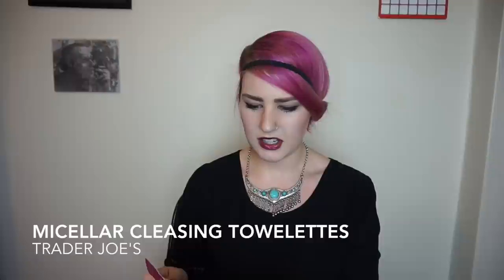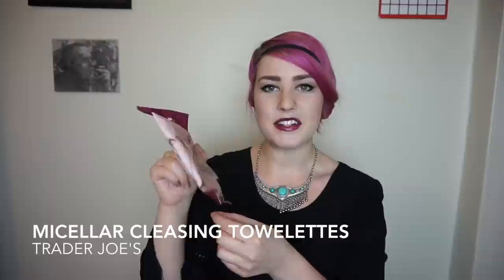My next item looks disgusting. I think it got conditioner and everything on it. It also has a little bit of purple hair dye on there for good measure, but it's the Trader Joe's Micellar Water Cleanser and Makeup Remover Towelettes, and you get 20 of them for $3.99.